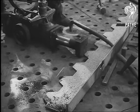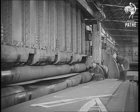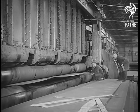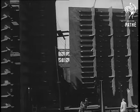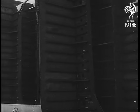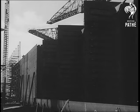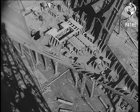Whether it be squeezing a frame into its appointed shape or the cold rolling of steel plates, precision, sureness, planning. Those are the touchstones by which men work to build a ship. She'll have 10 main cargo tanks. All in all, some 30 oil compartments. For the record, length 665 feet, breadth 85 feet 6 inches, depth 46 feet 8 inches.